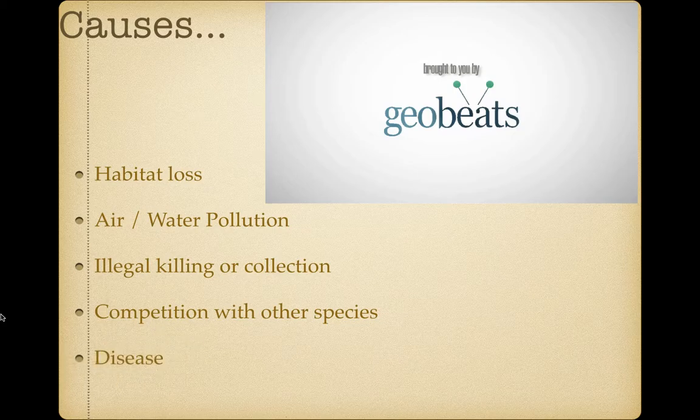Another one is disease. Again, this is human caused. A lot of times this comes from the air and water pollution that we do here worldwide, and in the United States especially. We dump a lot of our waste into the air and the water, and that causes animals to have diseases.